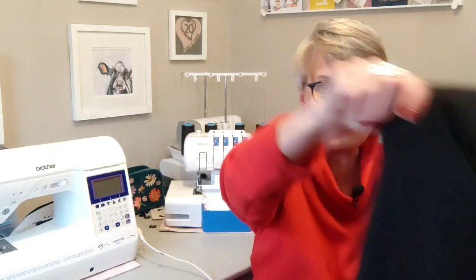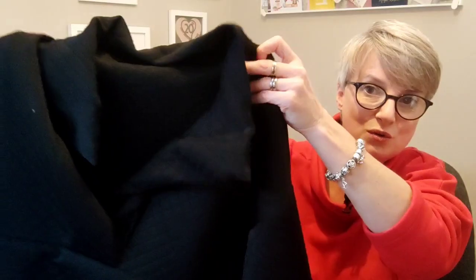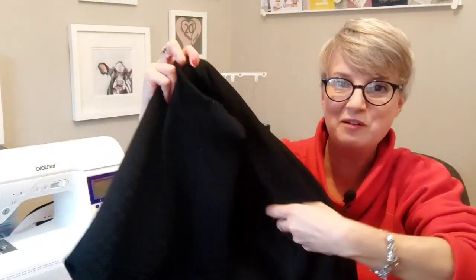So here is my Pogonip, made out of that quilted fabric. It's probably easier if I pop it on, actually. Shall I pop it on, and then I'll show you what it looks like and talk you through the process. So here we are. Here is my Pogonip. Now let me just caveat that I did not make my life very easy.